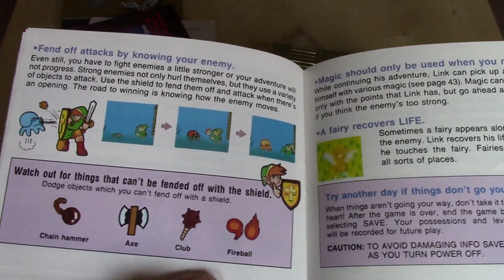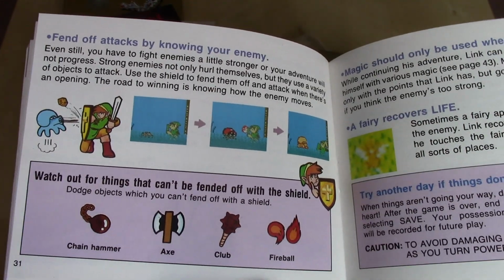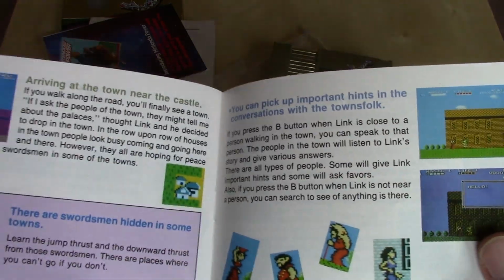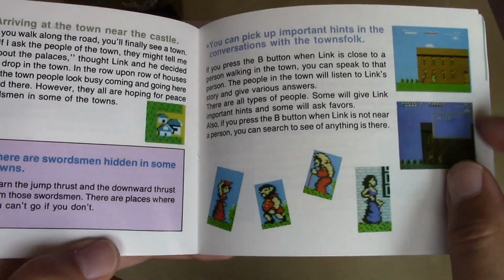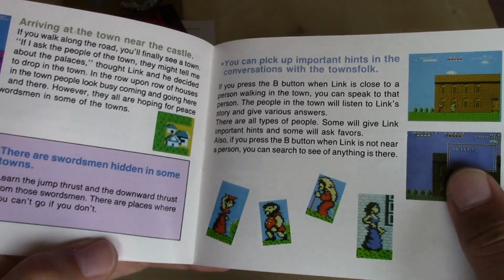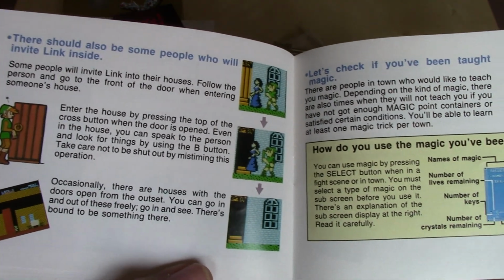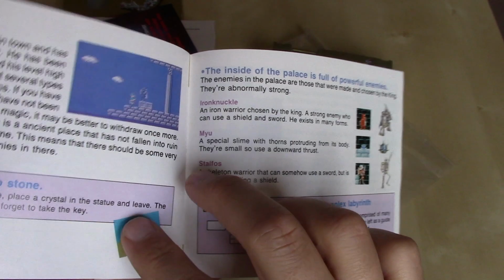Fend off attacks by knowing your enemy. Yeah, certain enemies needed to be defeated a certain way. That was an advanced mechanic at the time. Using magic. Arriving at towns and interacting with the NPCs that would look like this. With the famous "I am Error." There should also be some people who will invite Link inside. Can be healed. More information about using magic.